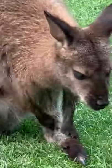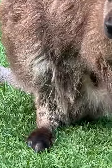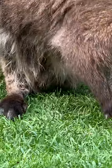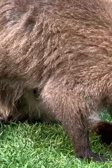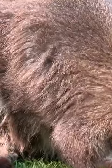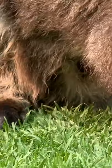Look at her scratch herself. It's so funny. Back up, honey. Back up. This one is cute. I kind of like it though. Does she have eyes? Yes. Mm-hmm. Did you just see her open her eyes? Come on, Tilly. Stand up so we can see.